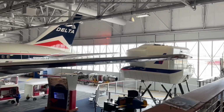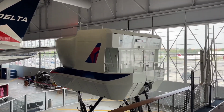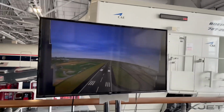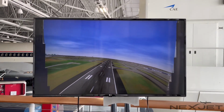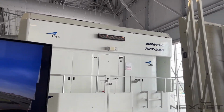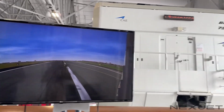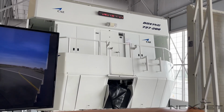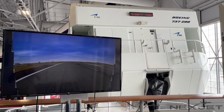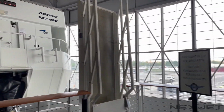Now I'm going to make my way over to the flight simulator here. As you can see, it's now in use, and we're going to go and check it out. Although that landing was a little on the rough side, still a pretty cool simulator that you can pay and fly.